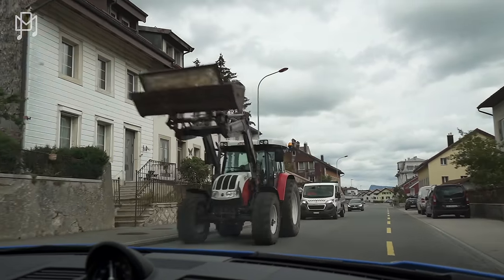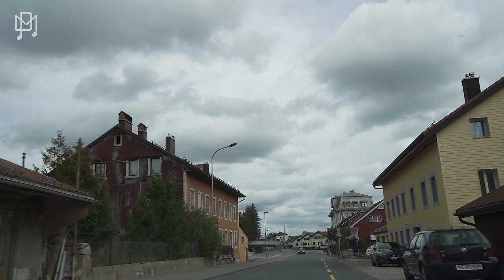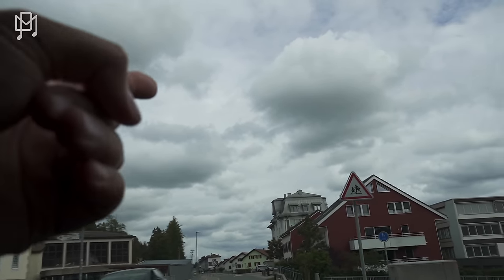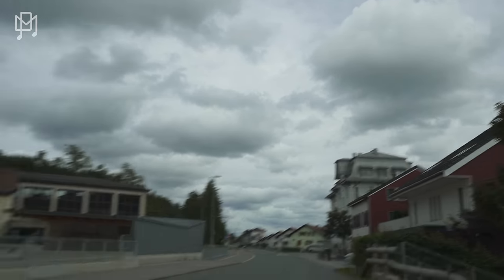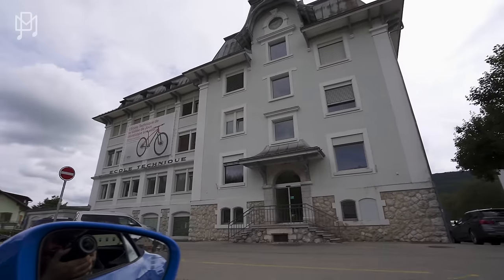Tractor on the 405. Look at this building here, look how crazy it is. It's corrugated steel. Not that, that. Oh. I was going to say, what's so exciting about that? Oh, that's amazing.